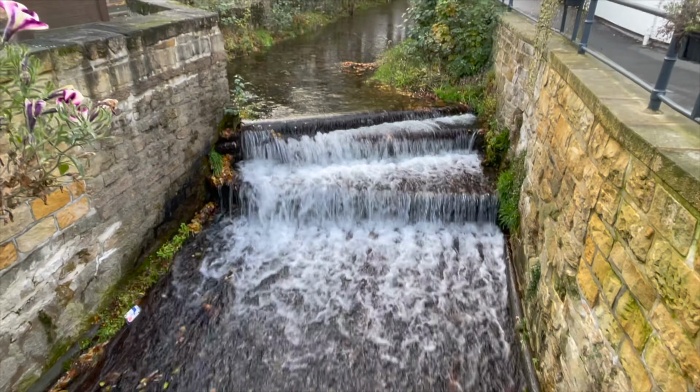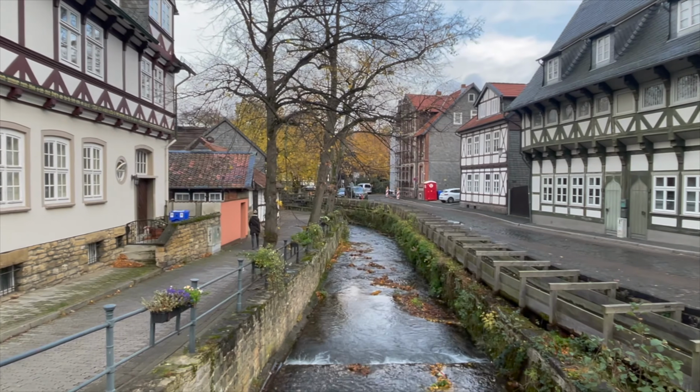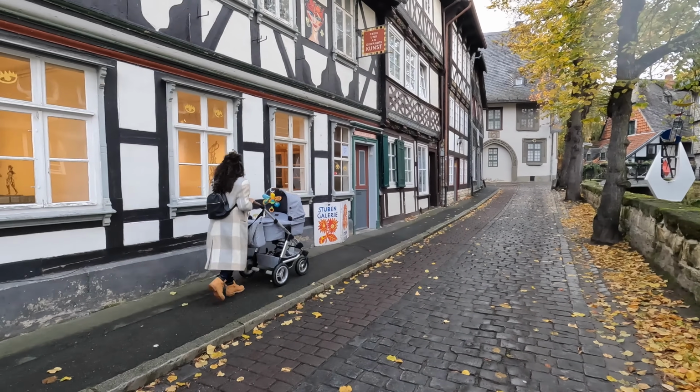Now, I'm not sure how well you can hear me here with the river behind me flowing, and it's not even that big of a river, but this has to be one of our favorite things in Goslar. Just outside of the center, walking down this river through the half-timbered houses and just seeing both the natural beauty as well as the built history and beauty of Goslar. It's simply amazing, and I would say if you're visiting Hanover or anywhere in Niedersachsen, Goslar is a must visit.